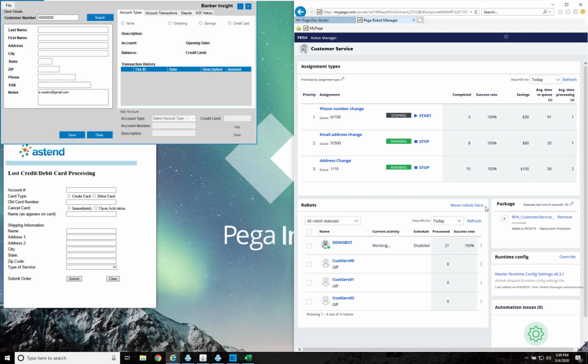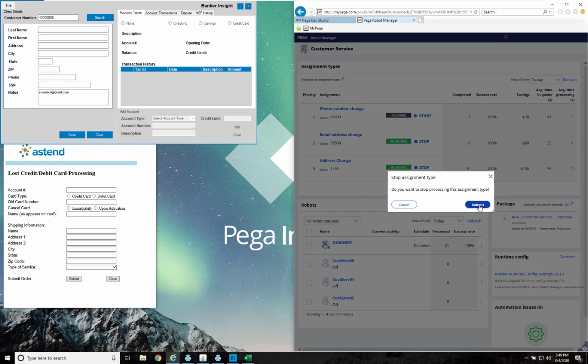But this is Pega's RPA at work. This is how we save time. This is how we can automate a lot of these processes so we don't have to have our workers work through all these. And with that, that concludes the RPA portion of the demonstration.